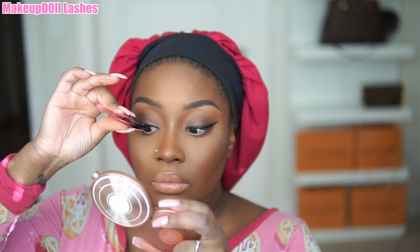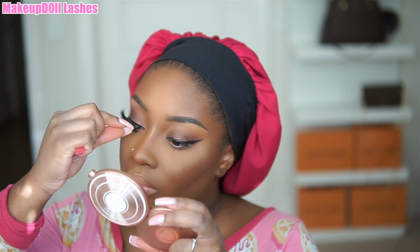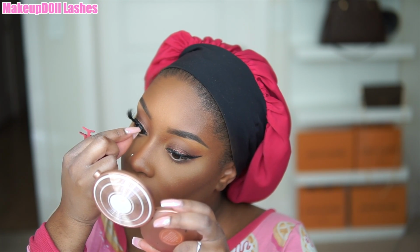So next, I am going in with the Bobbi Brown Crush Liquid Lip in the shade West Coast Bay. And I like this shade on its own, but it's very similar to my skin tone. So I did go back in with the NYX Butter Gloss in Fortune Cookie just to add a bit more color so that it doesn't match completely with my skin tone. And then, of course, I am rocking my lashes.